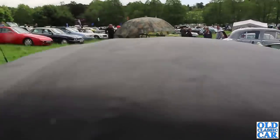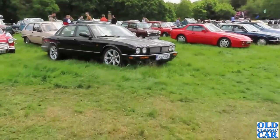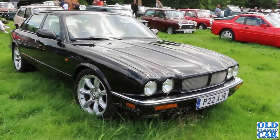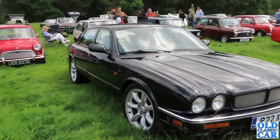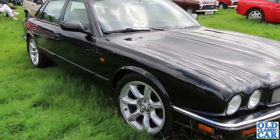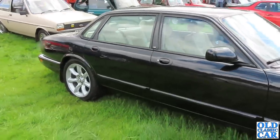Just on my way down to looking at a grey Somerset, but I just wanted to have a look at this XJR. I had one of these, mine was a V8 supercharged XJ. This is a six cylinder car, right? Yeah, I do like these very stylish Jag saloons.